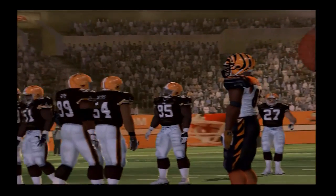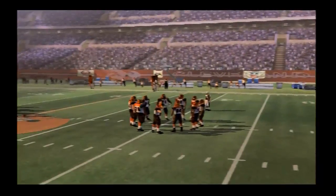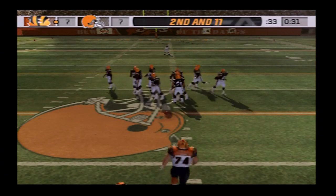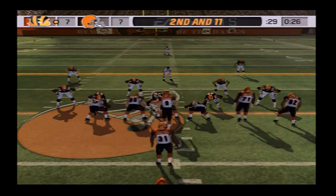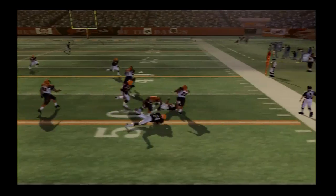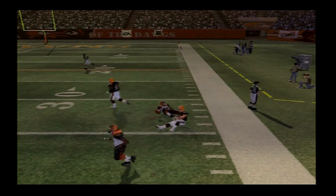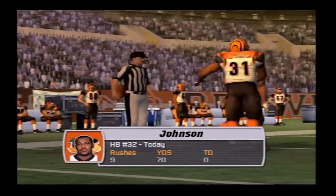Before he knew it, the hole was closing up. It's second down and a long way to go. They'll go from the I formation. Crosses it right. Can't bring him down. The 40. Ryan Russell stopped him for his third tackle so far. Rudy Johnson continues to assert himself with the running game.